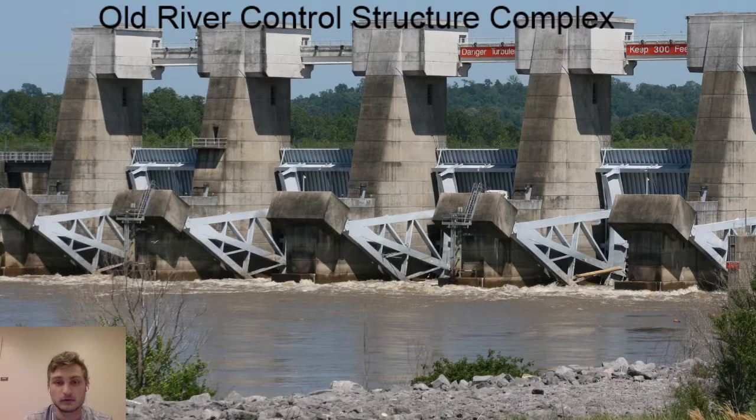At the Old River Control Structure Complex, about 45 miles north of Baton Rouge, Louisiana, the Mississippi has been trying to change its course for decades to follow a shorter route to the Gulf of Mexico. And the U.S. Army Corps of Engineers built these huge structures to block the river from taking the shorter route. If these structures failed, the entire city of New Orleans would be washed away.